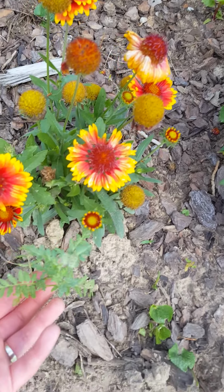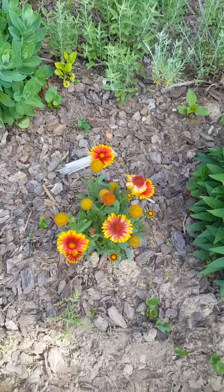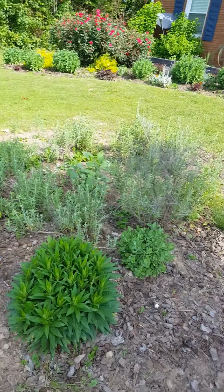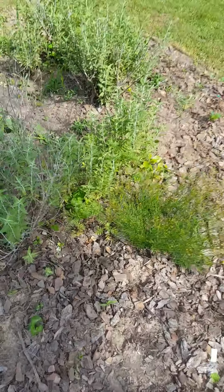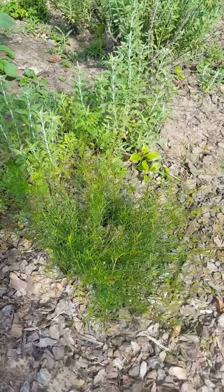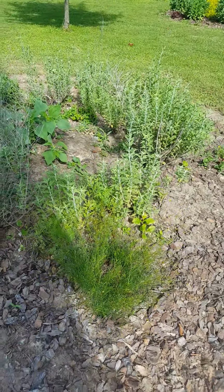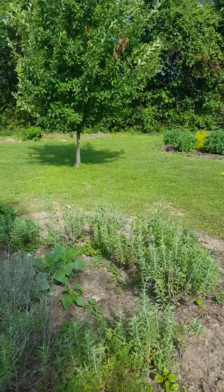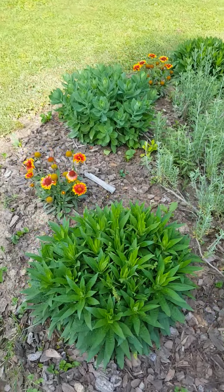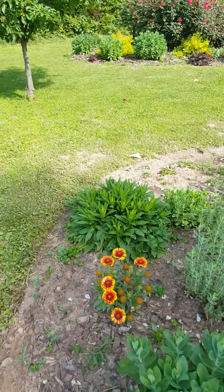I think this is a piece of that lacy something. I'll show you in the back. It's blooming. I started from seed. Here's more of it. This is a coreopsis, which will have yellow there. Autumn Joy sedum and aster. Purple aster.